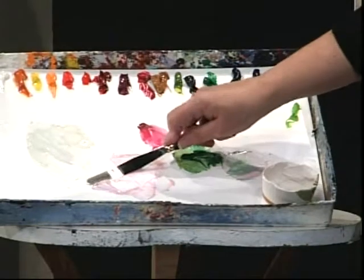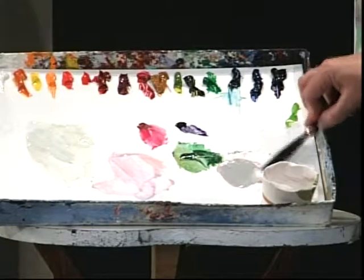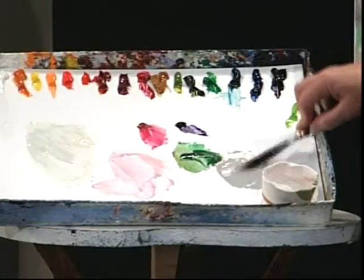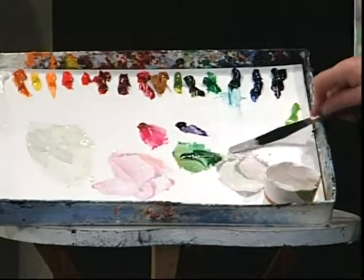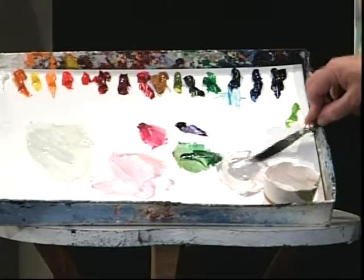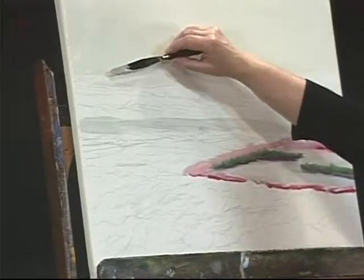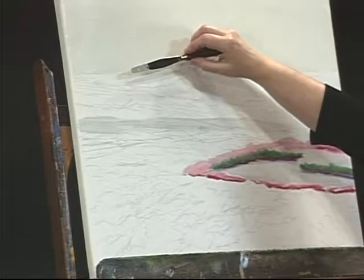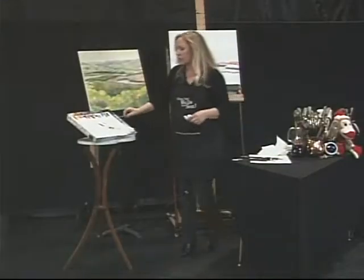Oh, might as well grab the whole pile because that's not working either. Okay, there we go. We're getting a gray there. Now this is a green-gray. It may not be what I did in the first painting. I'm going to see if I like it. Do I like it? Is it working? Well, it's too dark. It looked fairly light on the palette, but it's way too dark for what's going on here. I could probably use it later.